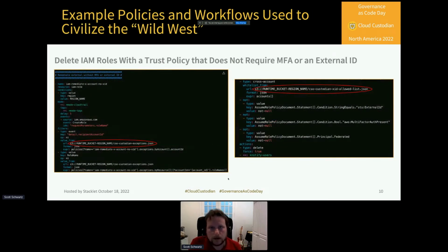Now I just wanted to go in and take a look at a couple of the example policies that we've created, which have helped us out, and point out some of the interesting facts as far as we're concerned. This first one here deletes IAM roles that have a trust policy which does not require MFA or an external ID.